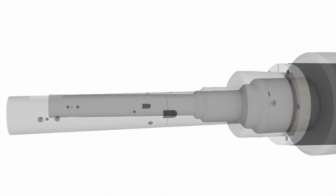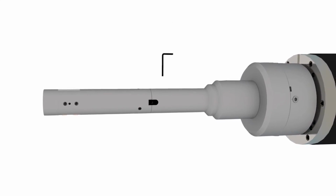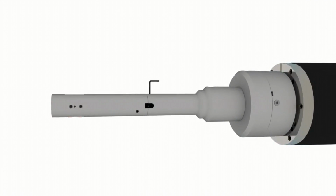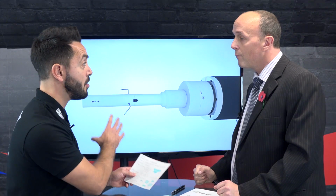It can also be automated. Is that correct? Oh, absolutely, yeah. That's one of the big things that we're doing at the moment, is automating these heads. We're actually tool changing heads like this on numerous different machines, from the small head, the 2-inch diameter bar, up to 7-inch bar, 2 metres long. That's amazing. So am I safe to say that for the right application, this could save you a fortune?